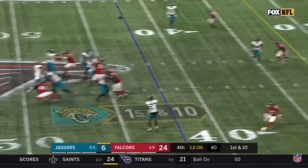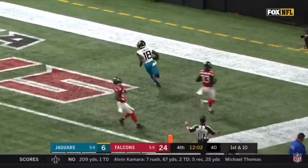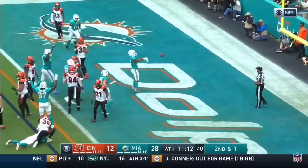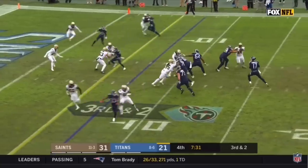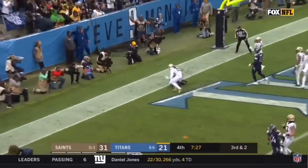First and 10 from the 42. Minshew lofting for Conley. Gets behind the defense. Trying to get in here, and he does. Throw right, up for grabs. Beckham. Tannehill on third down. Moving to his left. Now he throws back to the end zone.